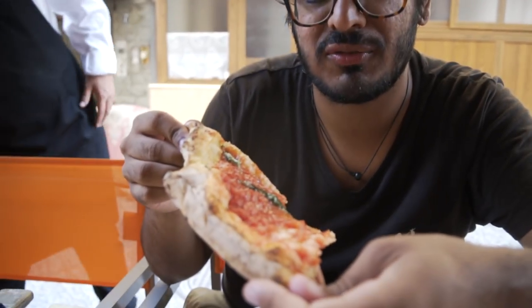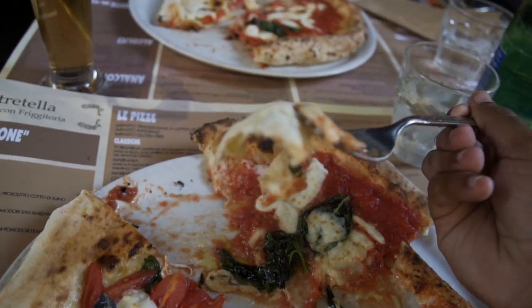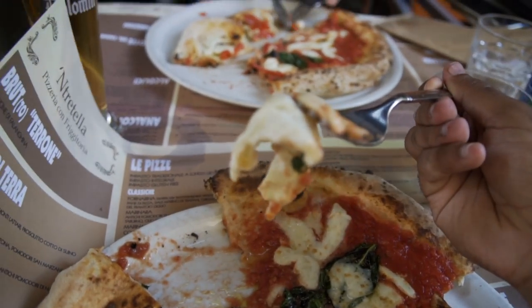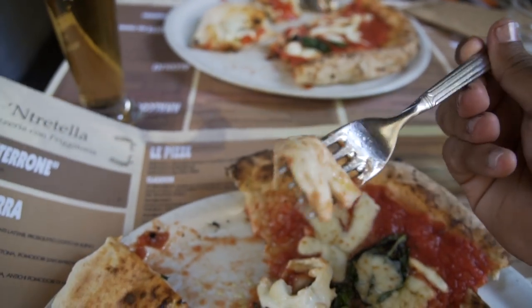Do I have something all over my face? The cheese is absolutely off the hook. The sauce is delicious. It is a little watery though. Like everything is just slipping off. I'll tell you guys what, the cheese on this one is what's getting me real nice. This is what I was looking for yesterday when it came to cheese. That was just missing from that other pizza.